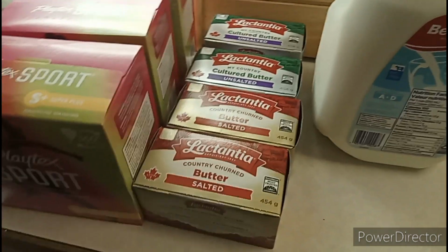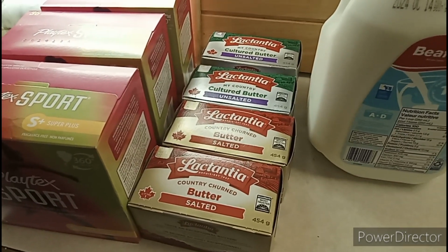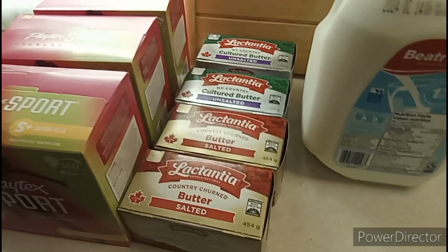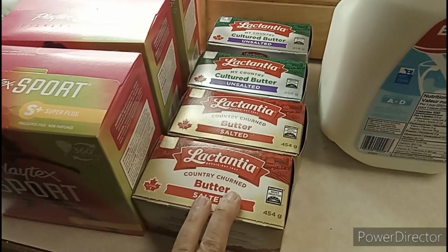And then there was 2 offers on butter. One just was on my regular weekly offers. There was a points offer if I bought Lactantia butter, and it was actually on sale for $7.29. Whether it was the sticks or the block, either way, it was $7.29.